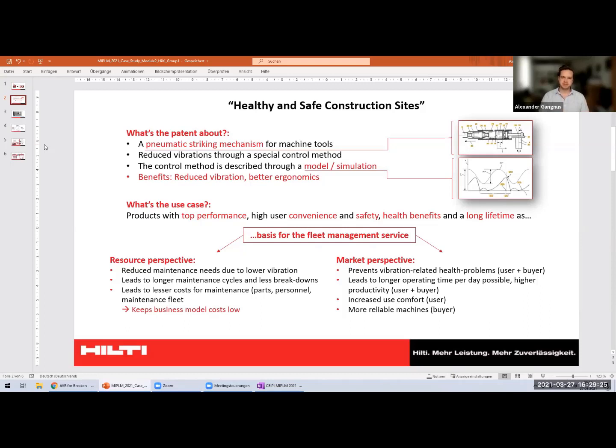What are the benefits? We have reduced vibration and therefore also better ergonomics for the user. And the use case behind this is that Hilti provides products with top performance, high user convenience and safety, as well as health benefits and a long lifetime as the basis for the whole fleet management service offered by Hilti. And then we took two perspectives. As we already learned before, we have the resource perspective and the market perspective.